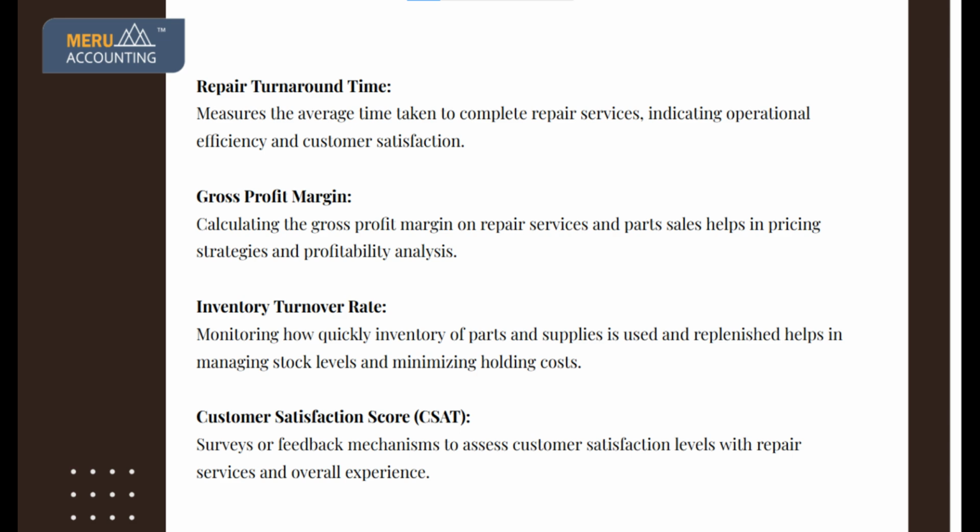Up next is the customer satisfaction score, CSAT. Feedback from your customers is invaluable. Knowing how satisfied they are with your repairs and overall service can help you improve and keep them coming back.